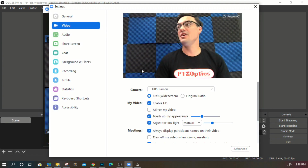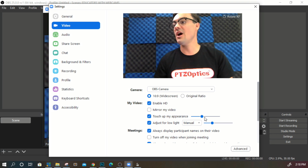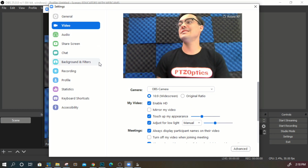And then finally, what most people are familiar with, obviously this Enable HD button is very important so that you look in high quality HD video. You also have the option to touch up your appearance. So that just brings a little bit more lighting into your face. And then you can also adjust for low light. So if you are in a low light scenario, you can adjust that a little bit. So you have some video options inside of Zoom.